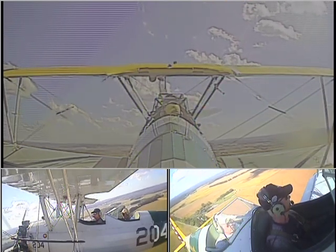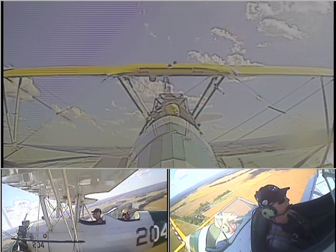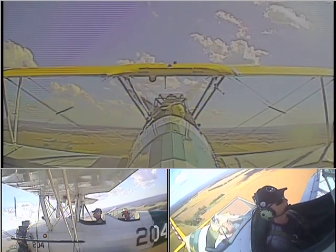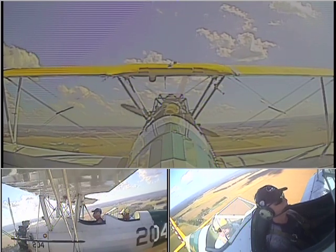Let's see if we can get a little higher this time. So there's 75. There's 500 feet. Yeah, this is where we were on our last go around. So we'll be up a little higher this time. That's good.